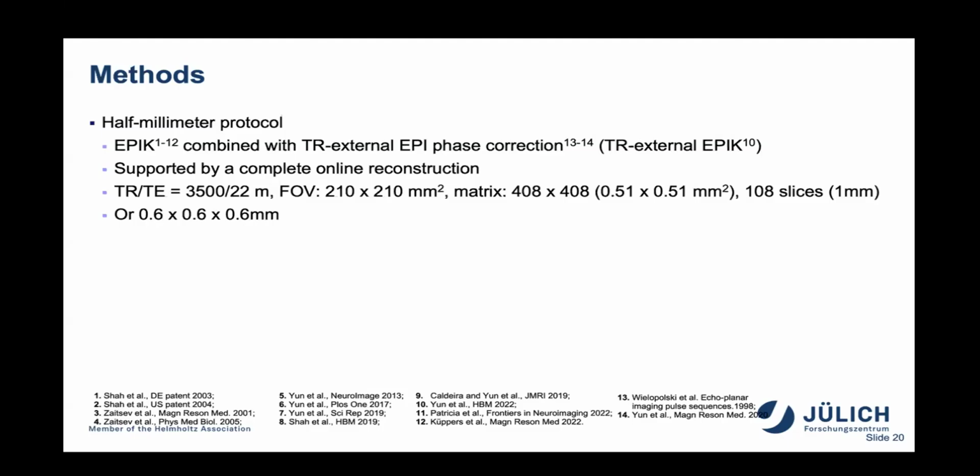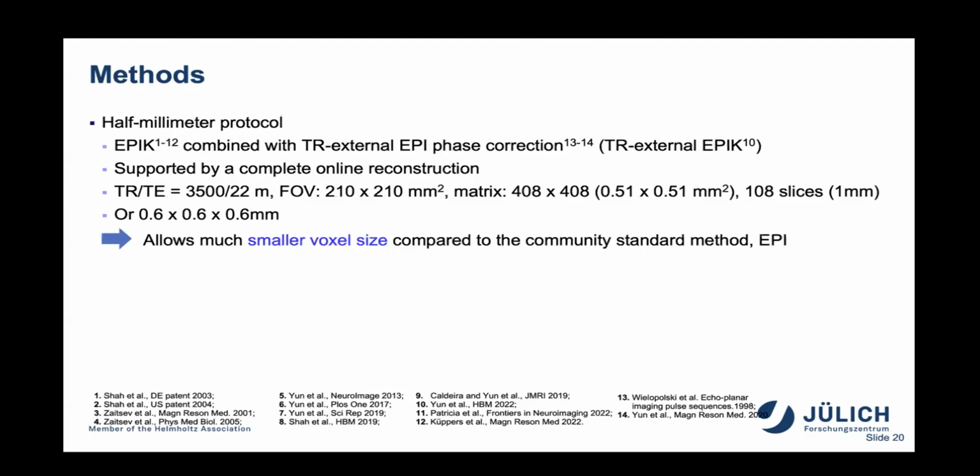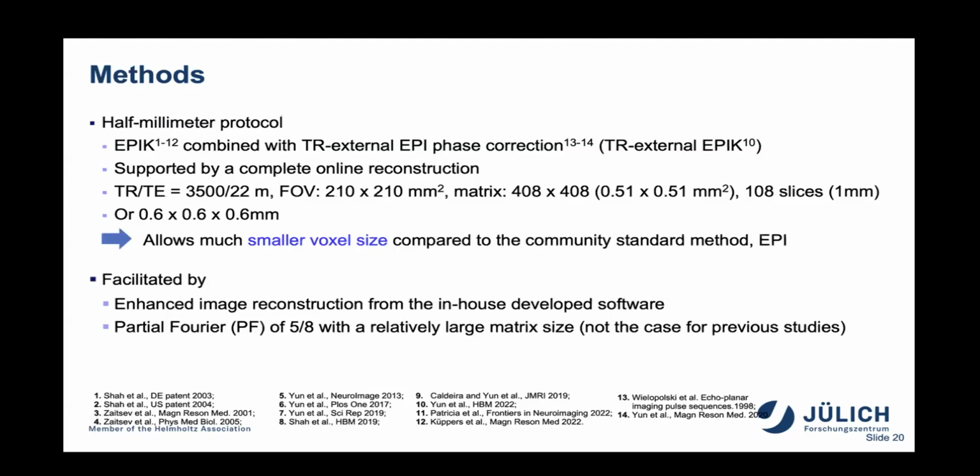So we took out the navigator echoes, put them into a separate loop to create more space for reading the echoes. This allows a much smaller voxel size compared to the community standard EPI. And we basically threw everything we had at the sequence, partial Fourier, partial Fourier, and everything else that we knew we could throw at it to try and reduce the acquisition time.